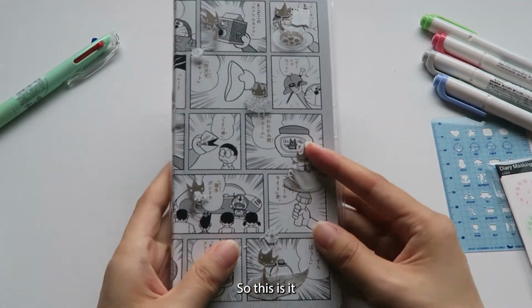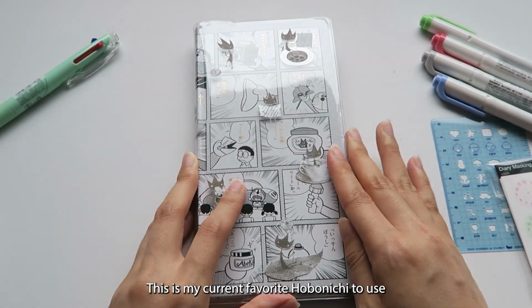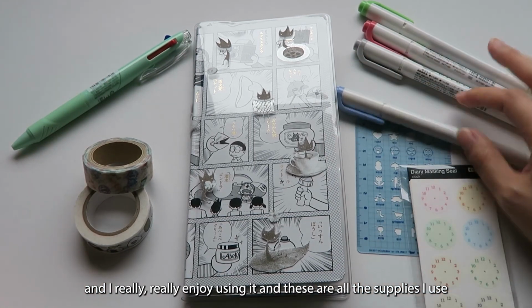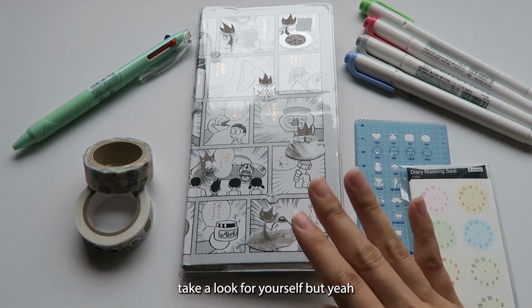Yeah. So this is it. This is my current favorite Hobonichi to use, and I really, really enjoy using it. And these are all the supplies I use, if you want to take a look for yourself.